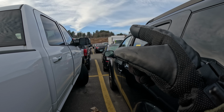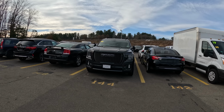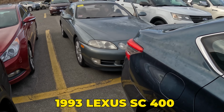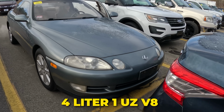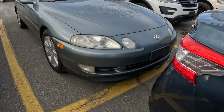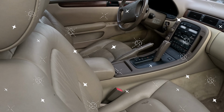I think it's right beyond this truck and that Denali over there. Here we go. Past this GMC. Where'd it go? Here we go. A 1993 Lexus SC400, 149,000 miles, 4-liter, 1UZ V8 automatic transmission with leather interior. These cars are amazing. And this one's in great shape still. Yeah, this car is still so clean.